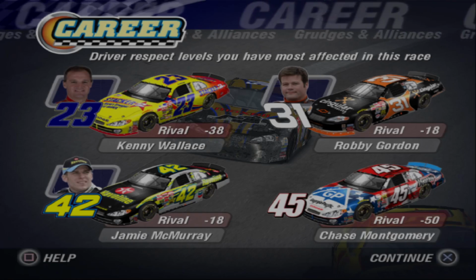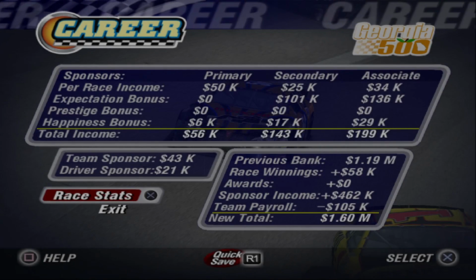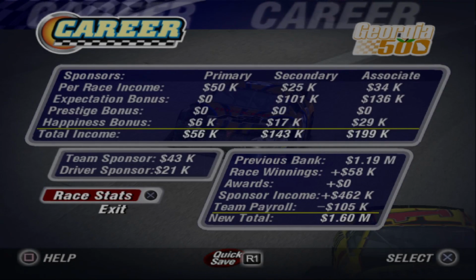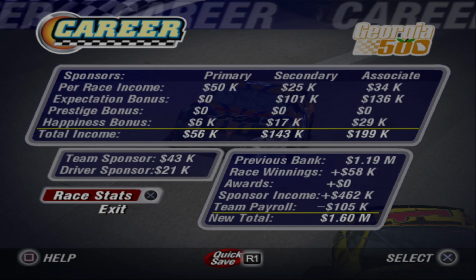Really nice stuff out there today. I'm not going to lie. That was pretty good. Kept our nose clean for the most part. We didn't finish inside the top 15, but that's okay. We kept our nose clean together. We're all set and ready to go.